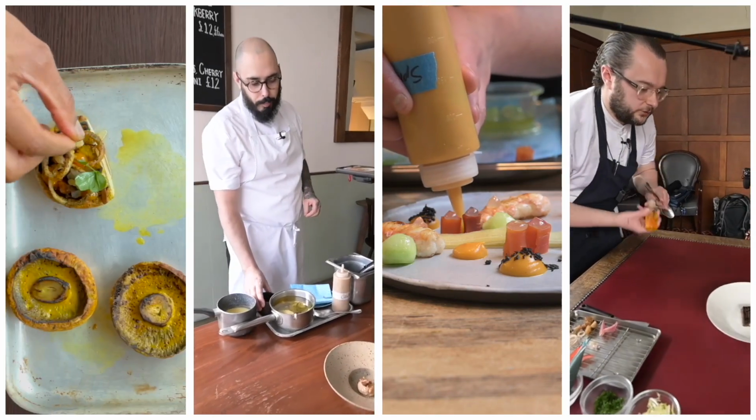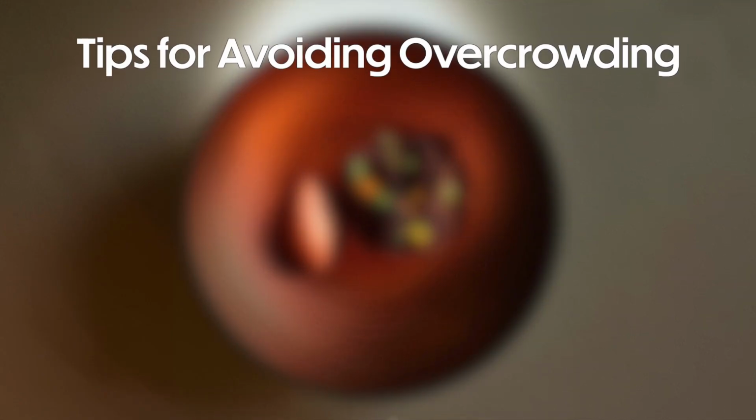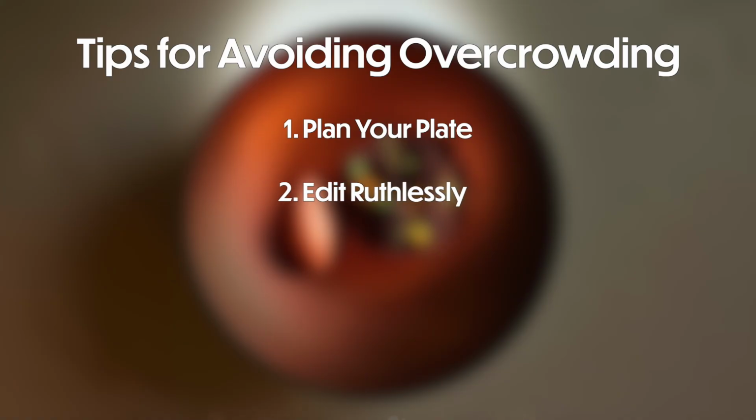But what can you actually do about it? First, know that overcrowding is a common mistake that many chefs make early on, so don't worry about it. Here's a few tips to avoiding it. Plan your plate. Before plating, decide which elements are essential and how they'll be arranged. Focus on a few key ingredients. I suggest sketching it out, even if you can't draw. Edit ruthlessly. Remove elements that don't add to the dish. If an ingredient doesn't enhance flavour, texture or appearance, just leave it out.